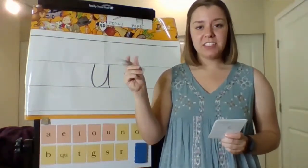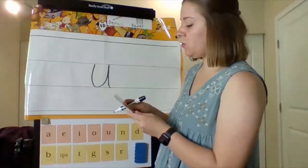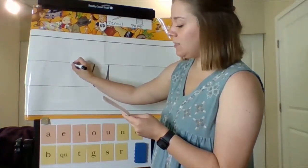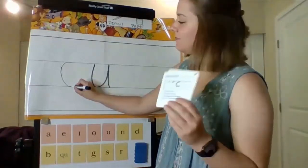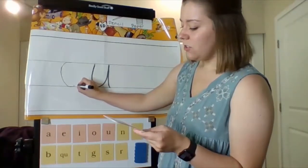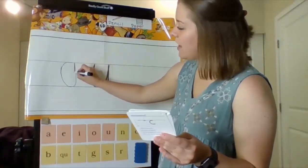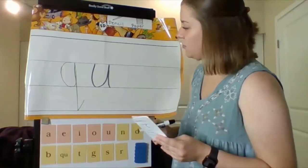Now we're going to do it together. So grab your pencil and you're going to repeat after me. I'll point to you when it's your turn. Point to the plane line, trace back and down and around to the grass line. Go back up to the plane line, trace back down to the worm line, and point to the letter U.